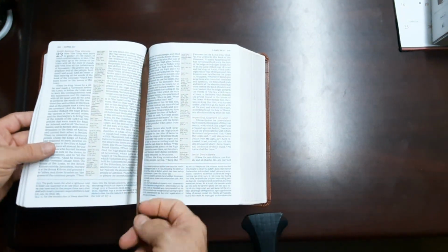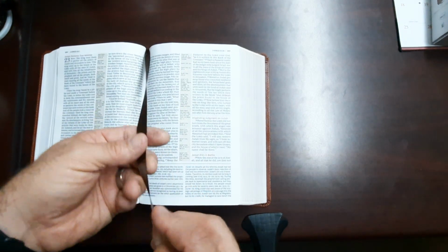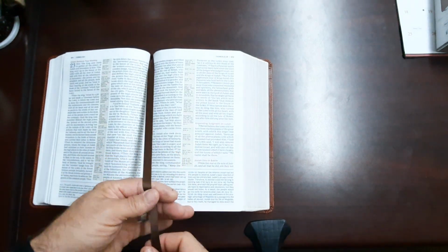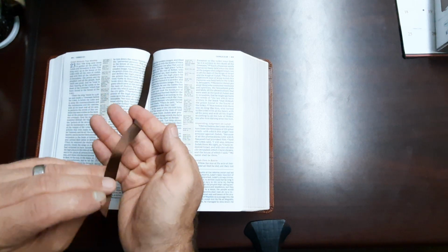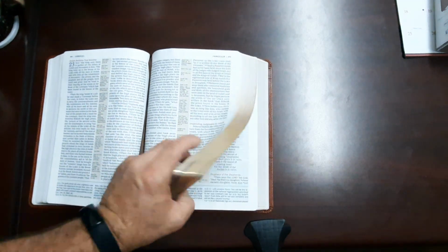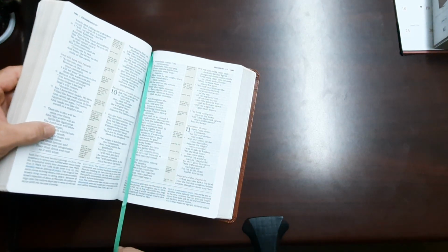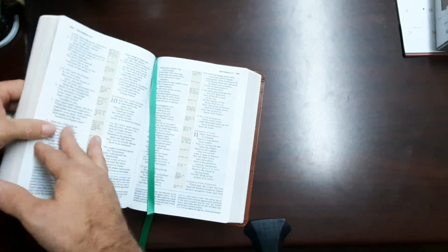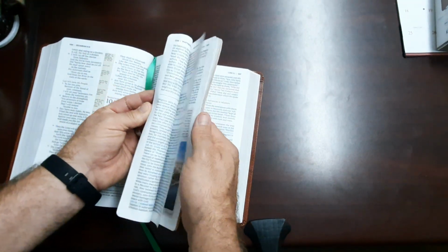Okay, there's one. It's a brown ribbon, and let me look and see. I think it's a double-sided satin ribbon. Both sides look shiny. You have a brown one, and then you have a green one, and that green really sticks out. I think the color combination really works. Let's get in between the testaments.